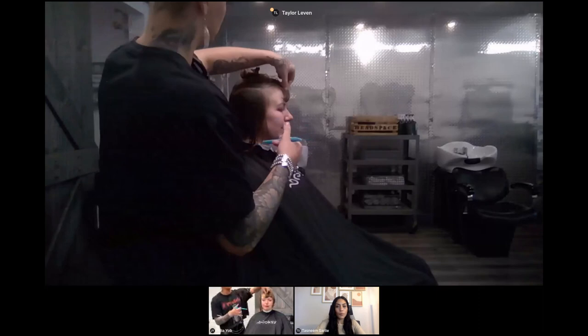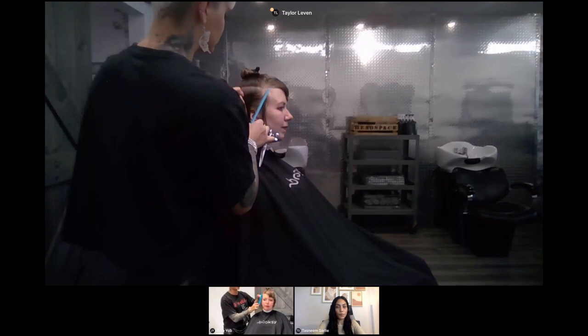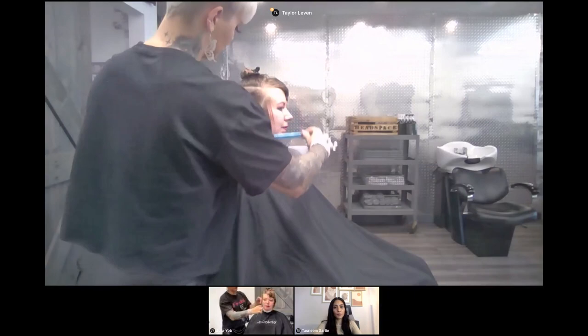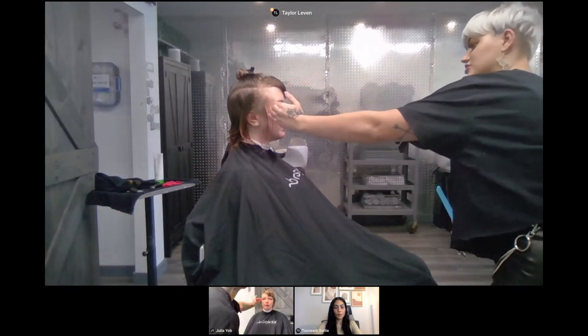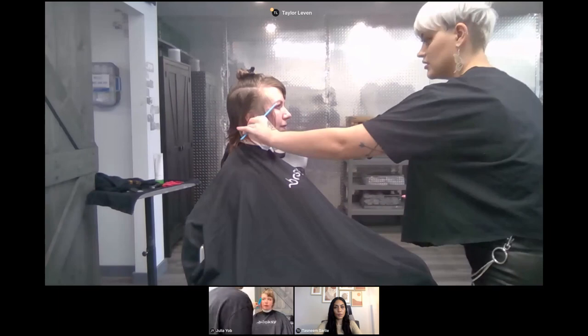So the first thing I'm gonna do is take that first section along the hairline. And for this section, I like to just kind of freehand it and visually see where I want all of that to lay. So I'm going to look right at her face and see where that cheekbone is. And I want it all to perfectly hook that cheekbone. Now keep in mind that the hair is going to shrink a little bit when it dries, about a quarter of an inch. So I'm keeping that in mind as I cut.